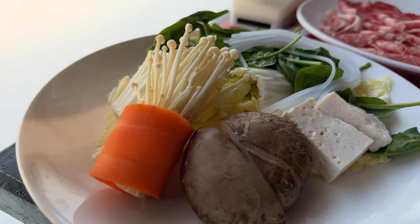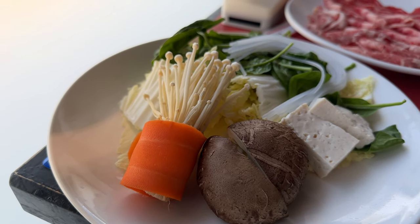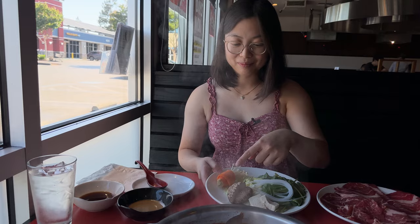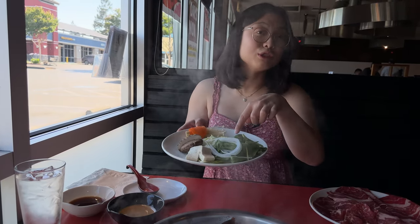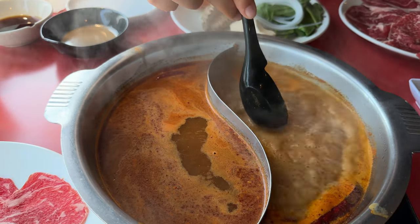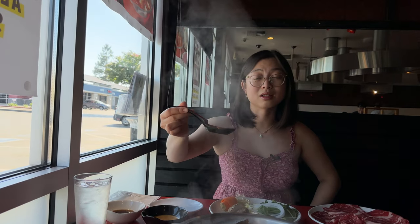So I see here, you got your shiitake mushrooms, tofu, spinach, cabbage, and enoki wrapped in a little carrot, I believe. I don't want to just pick it up, but it's there. All spicy, you know us, spicy lovers. Okay, I'm gonna try the spicy tonkatsu. Actually, extra spicy, not just regular spicy.